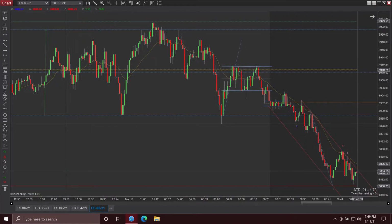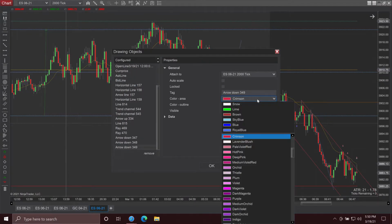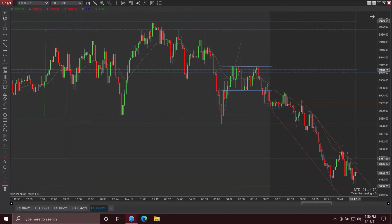This isn't exactly a failed second entry long. It's a pseudo. If we're just going to count this as our high, you might count this as a failed second entry. This one's going to be more aggressive though, but I also like that. I would just trade all three of those trades, to be honest. But I'll make this one green, just so we can understand that although this is a decent idea, it's definitely aggressive.